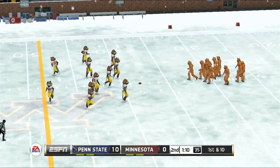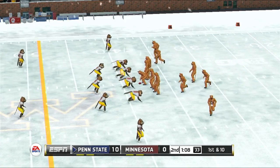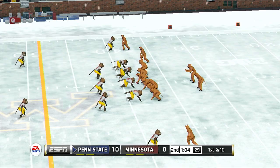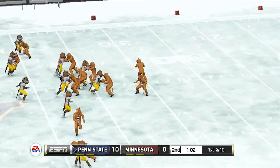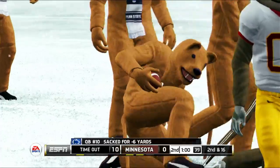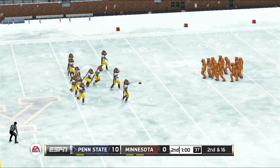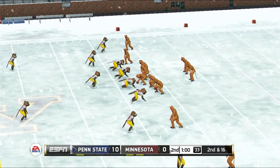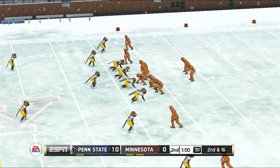First and 10, ball on their own 38. He's scrambling, and he's going to be sacked. They get to the quarterback and end that play before it even got started. This young man didn't even have a chance to make something happen. It's tough to find your receivers when the defense is in your face like that.